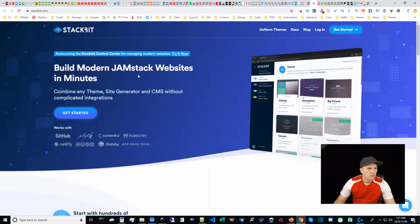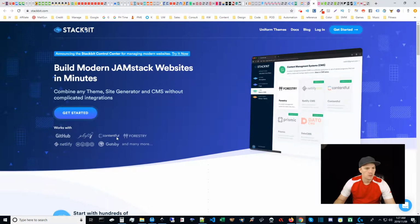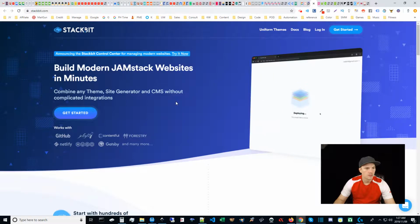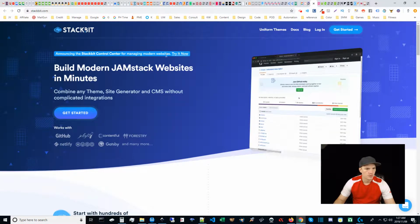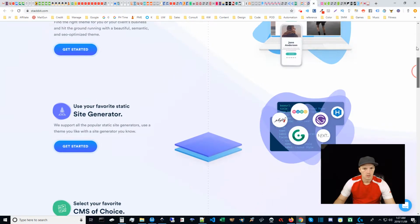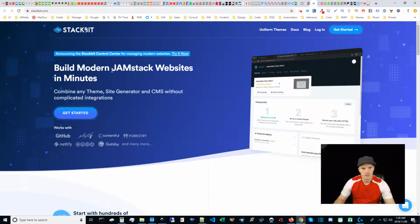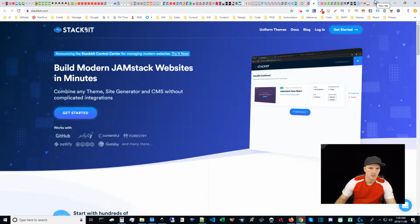And move on. Build modern Jamstack websites in minutes. Works with GitHub, Jekyll, Contentful, cool. Forestry, Netlify, Hugo, Gatsby, and more. Combine any theme, site generator, and CMS without complicated integrations. Wow. Announcing the StackBit Control Center for managing modern websites. Okay. This is a fancy website. We learned about Jamstack, I think, in the first video. I know that's Java. I don't remember what these two stand for. There's no database here. Let's look.